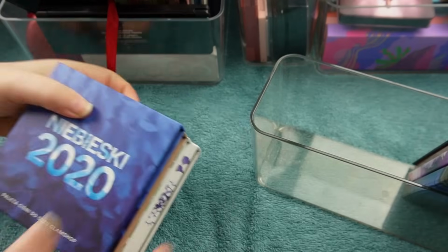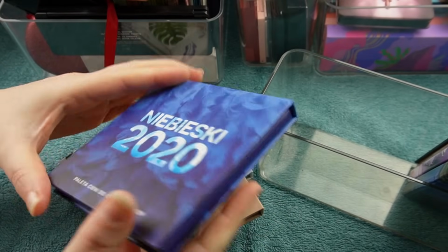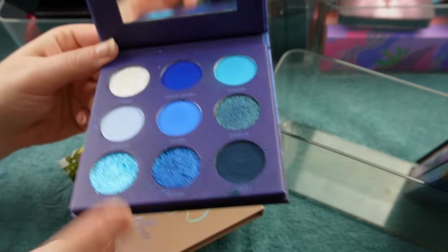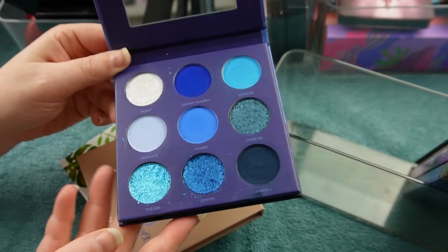I always mess up because I have palettes that still have the old name on. Then I have the remainder of my Glam Shop 9-pan palette. So I have the blue one, which is sadly discontinued, but it's so, so pretty. This one looks a little crumbly. What's going on here? But yeah, this is a really pretty palette.